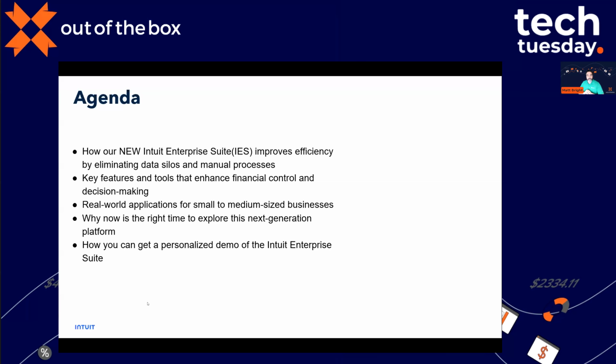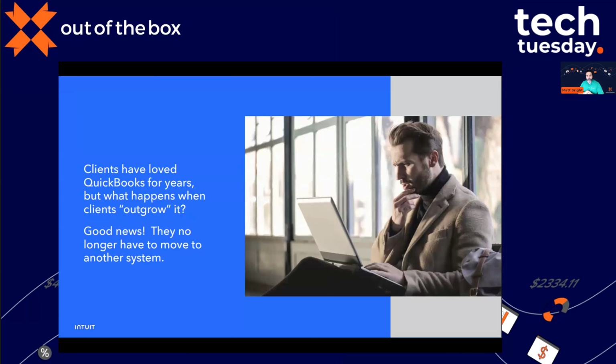So if we can go to the next slide, let's talk a little bit about why Intuit Enterprise Suite. A lot of customers ask us this: why a new product in the market? And being here for almost 25 years, I've seen this happen. Customers that have been with us year after year, or even newer customers who are growing very rapidly.